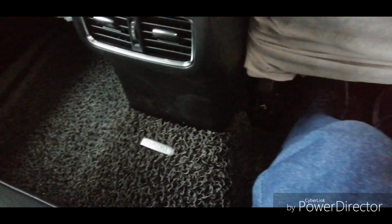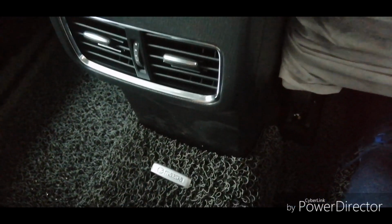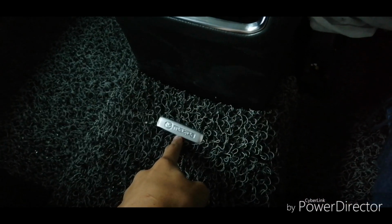Okay, so at the back I got enough leg support because the seat, they just lengthened it. And I got this much of legroom and this much of headroom. So to me this is rather spacious, but you cannot compare it to the CR-V because that one is just big. But to me this is decently spacious. So got the Mazda floor mats.